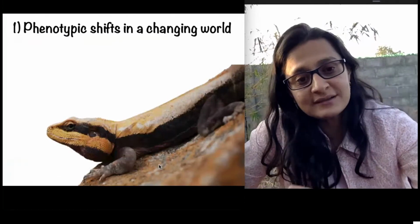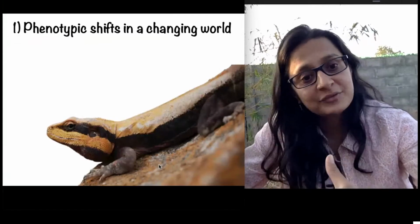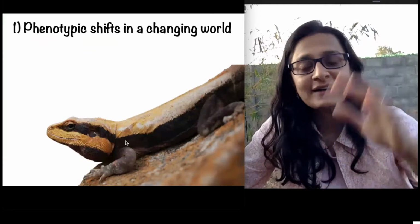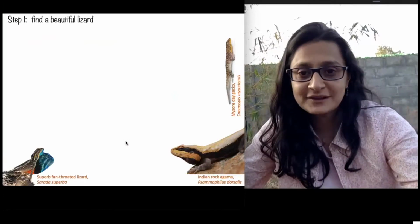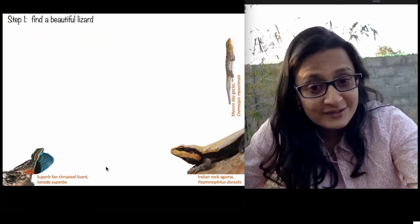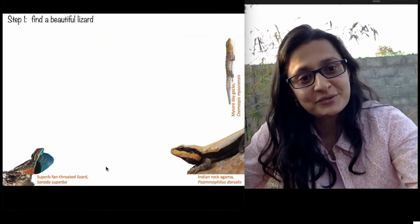In order for us to understand how phenotypes are shifted, we've been trying to capture these changes as the environment has been changing. And to do this, we have a couple of simple steps we follow. First, we find a beautiful lizard. And so here are three examples. The superb fan-throated lizard, Sarda superba, the Indian rock agama, Psammophilus dorsalis, and the Mysore day gecko, Cnemaspis mysoriensis.